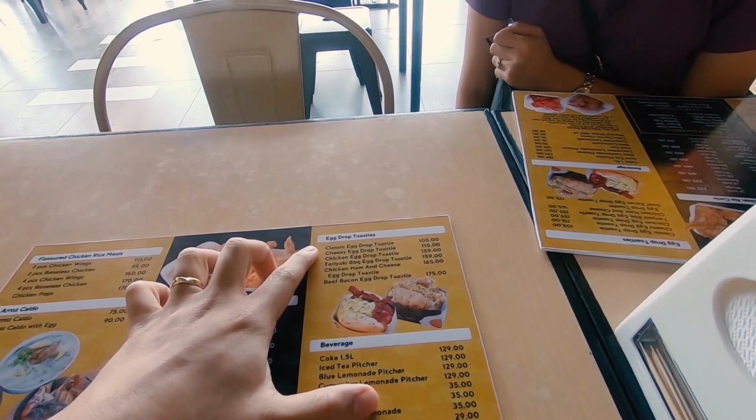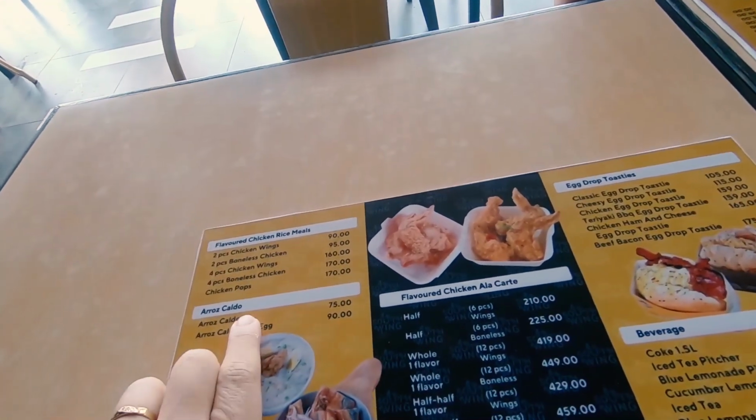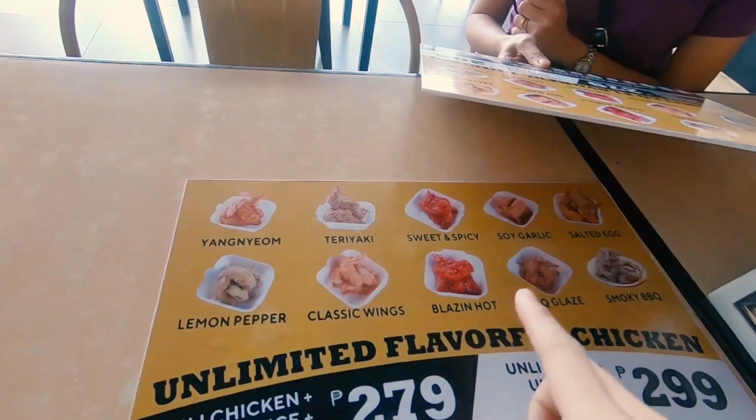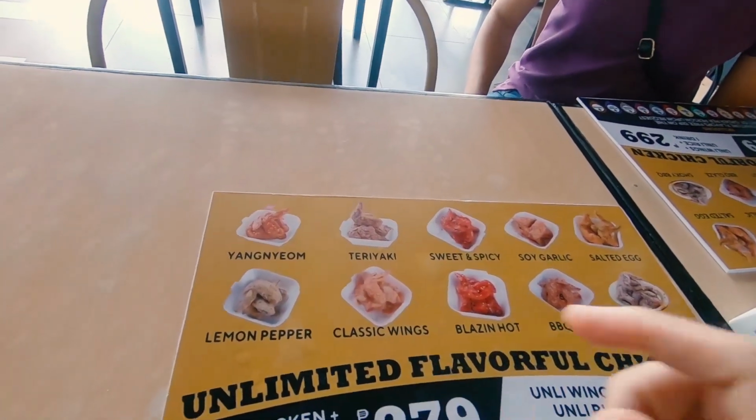Teriyaki, classic lang or cheesy. Ito na lang sigurong boneless chicken, tapos anong flavor o anong nabay. Salted egg, lemon pepper na nabay.